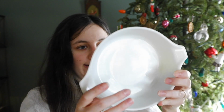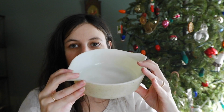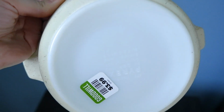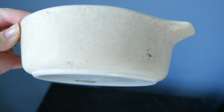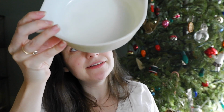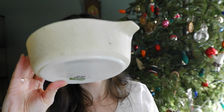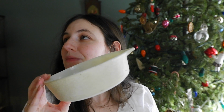This next thing I found is a Pyrex baking and microwave dish. It has this cute little speckled pattern on it, and this is definitely vintage. I don't know exactly how old it is, but it is not new. I think it would be really nice if you were melting butter or baking something small.